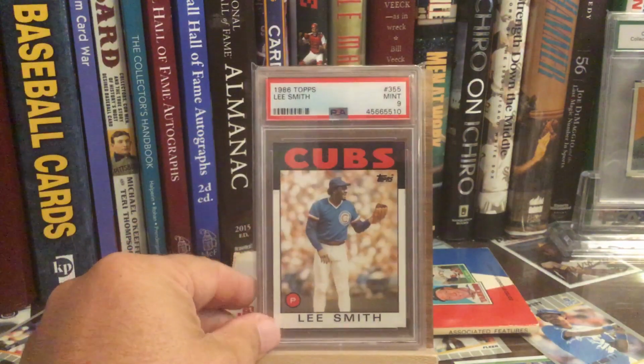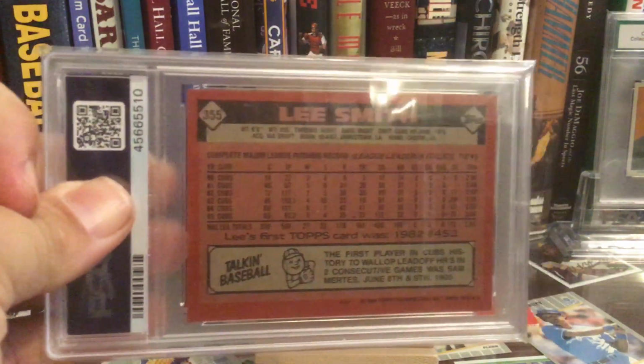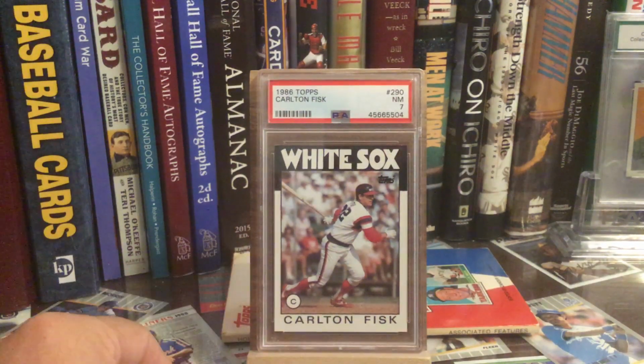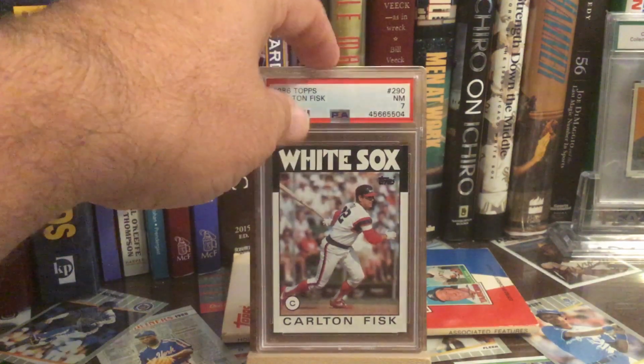Another Lee Smith, 86 Topps, also in a 9. It was actually accurately graded because the back's nice too. So a couple of these, the next two, like this Fisk, I got a 7 on it, but I had already bought it earlier. It had been so long since we submitted these cards back in November, December, whatever. So long ago, I actually bought this card in an 8. So I have an 8 and now a 7.